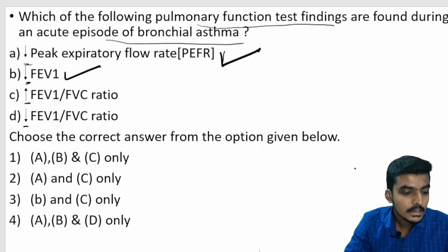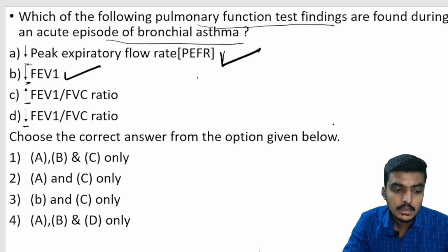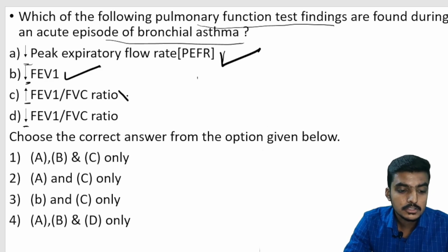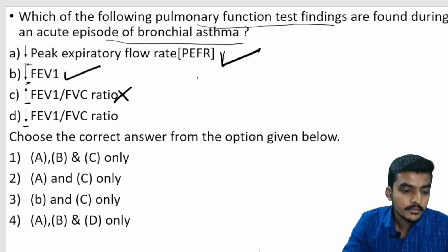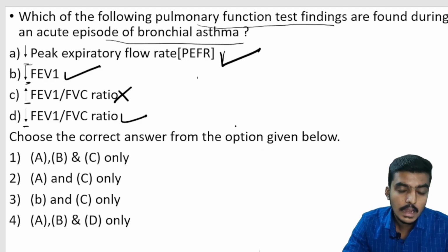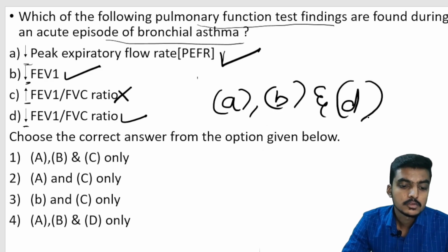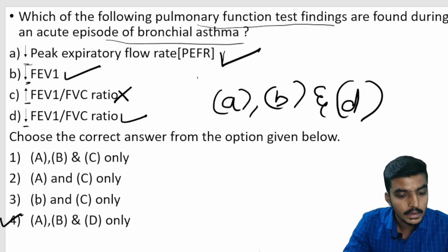And is an increase in FEV1/FVC ratio correct? No. What we have seen in obstructive lung disease is a decrease in the FEV1/FVC ratio. So the FEV1/FVC ratio is not increasing in obstructive lung disease, it is decreased. So the correct choices are A, B and D. So option 4, A, B, D, is correct.